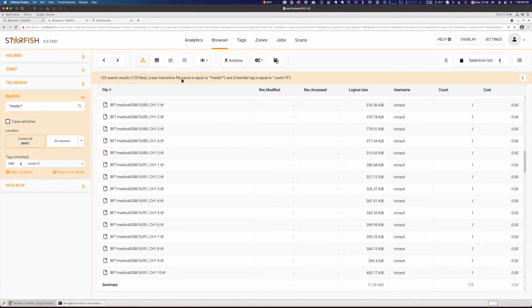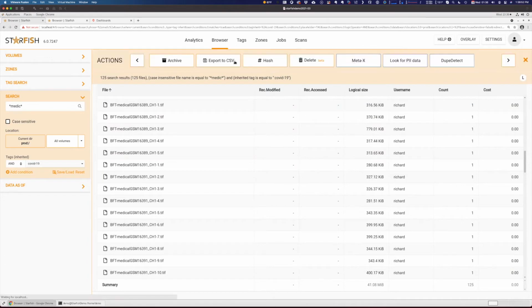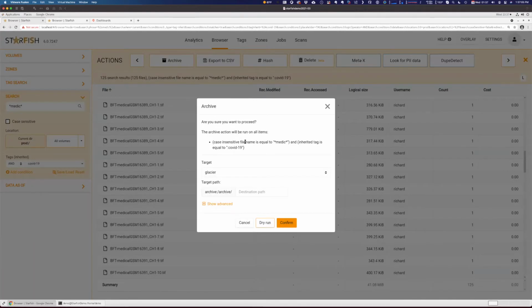We always try to tell you what you're seeing on the screen. And this is the result set, which is interesting, but you can also then do that query and take an action. So here I'll go into action mode. I'm going to take an action on everything that matched. Here are the built-in commands we have: delete hash, export to CSV, archive. You can also plumb in your own commands per site. So here's the archive command. It's a data copier and data mover.